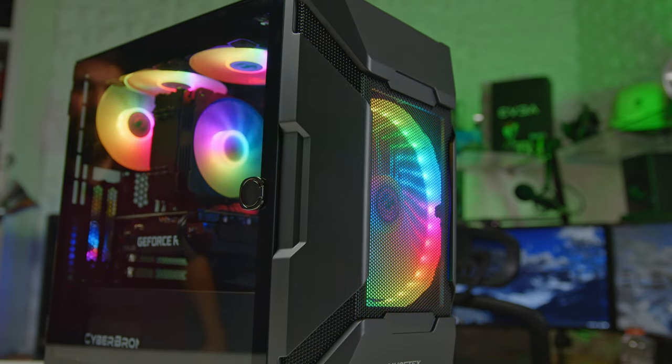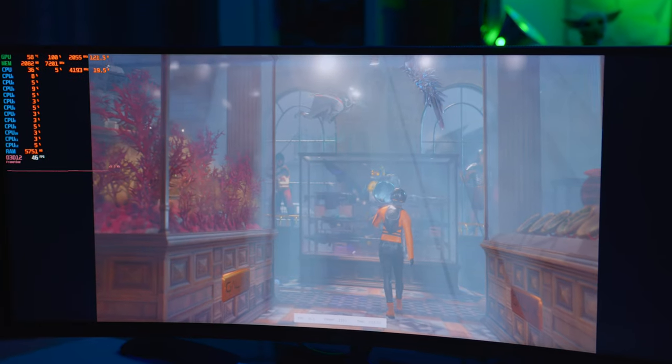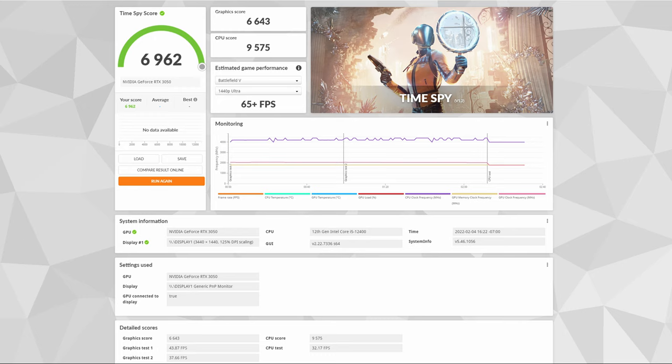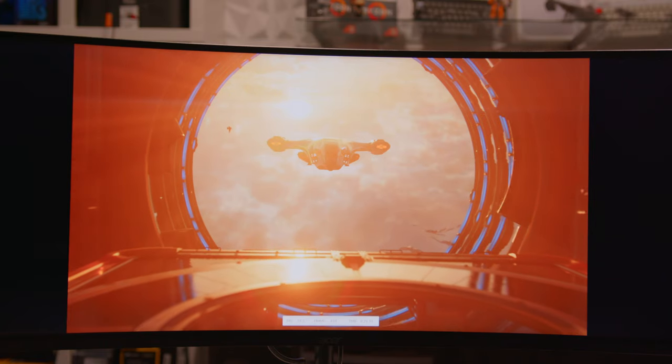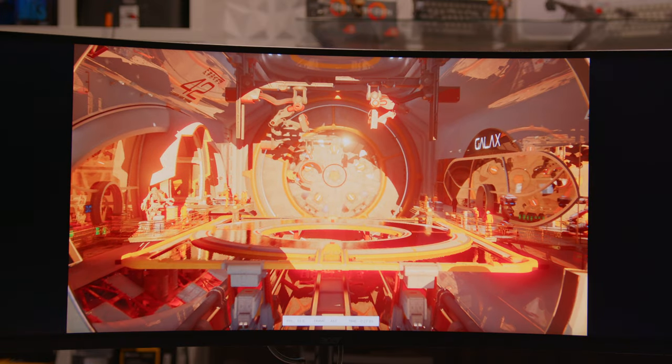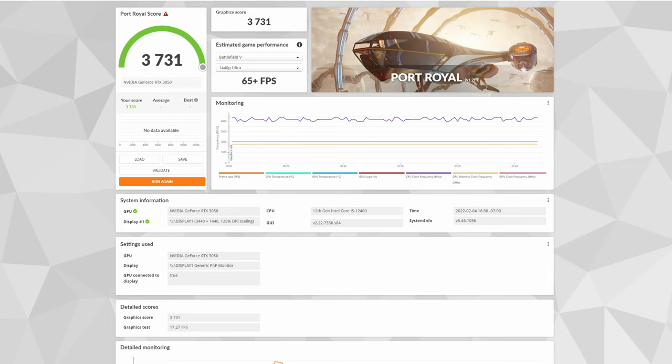I started with a couple of synthetics. First, 3DMark Time Spy, and it resulted in an average score of around 6960, which, if you look at the graphics subscore of 6643, is higher than any of the other reviews I've seen on the 3050, including the more expensive factory overclock models. Because this is an RTX card, I also ran Port Royal, which is an RTX specific benchmark. Again, I ended up with a score about 100 points higher than the median of the numbers I've seen on this card.